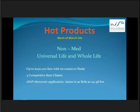Electronic application, you can be paid in a couple of days on these, and these are competitive universal life and whole life products. So most of us work largely with annuity products and with more investment style life products, but these, you may need these available for quick turnaround on competitive rates for your clients. Ask your marketer about that.